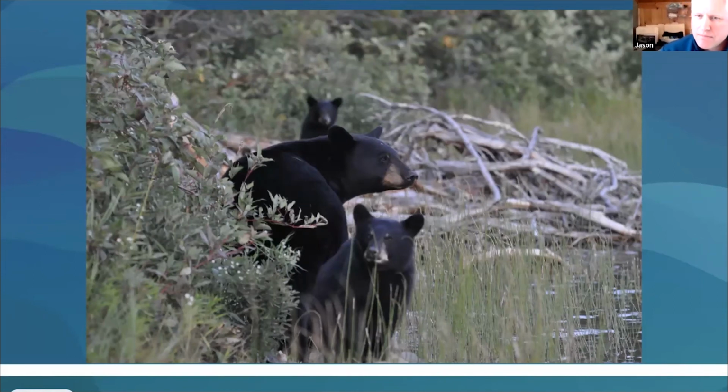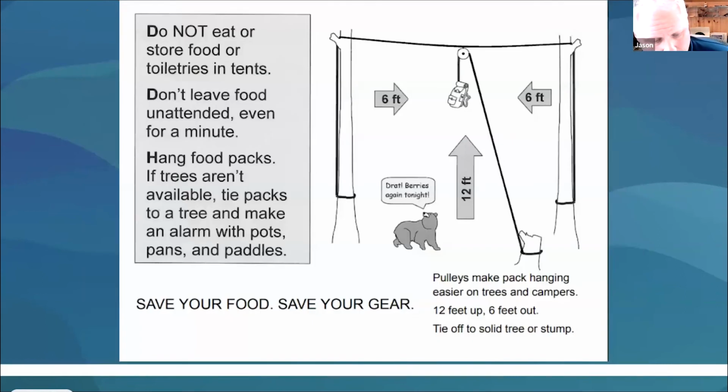If you have them in camp, you just shoo them away by making loud noises and yelling at them, maybe throwing a rock at them. It's not going to hurt them. You also want to keep a clean camp. And on the next slide, you'll see some best practices.